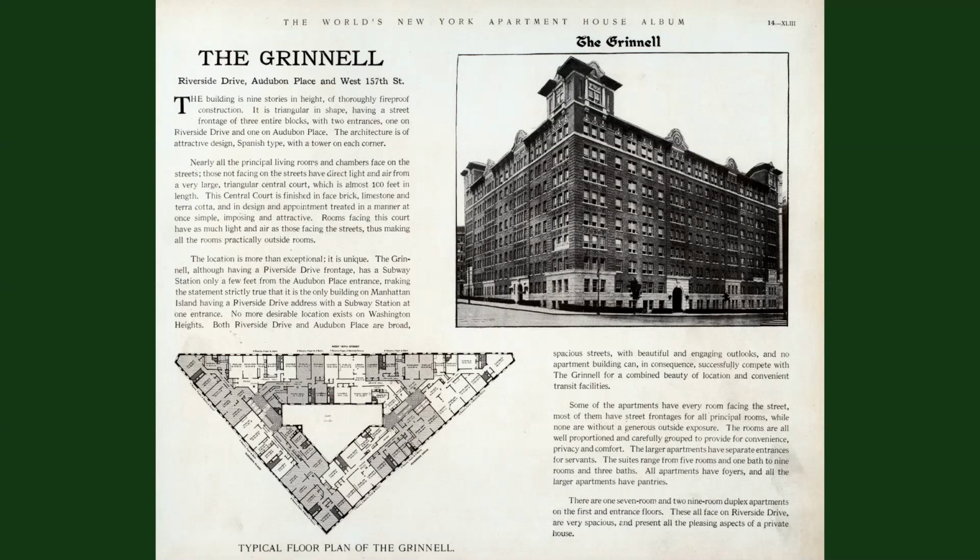Again, you see this, the page from the World Apartment House album with all of the many amenities at the Grinnell. One thing that they were really keen on was that all of the rooms were outside rooms.